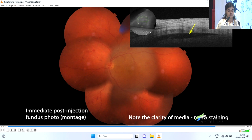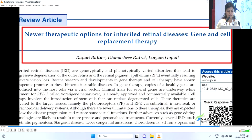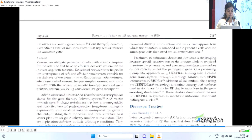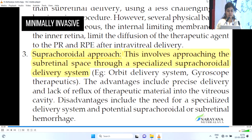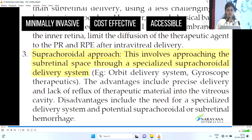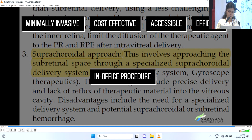The most common complication noted was a subconjunctival hemorrhage in 3 patients. With newer upcoming treatment modalities requiring suprachoroidal drug delivery, such as gene and cell replacement therapy, we contend our model to be minimally invasive, cost-effective, accessible, and an overall efficient in-office procedure. This is the solution to the expense and patent issues associated with currently available alternatives for suprachoroidal drug delivery.